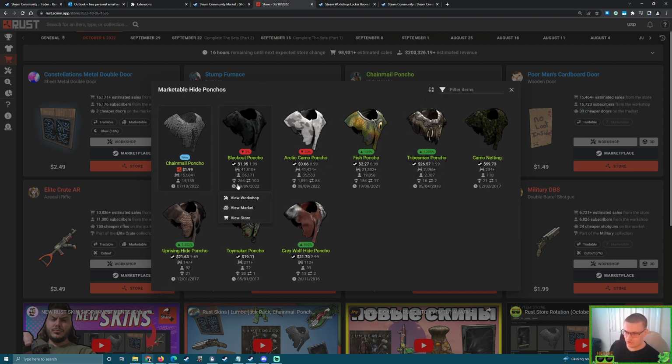Arctic Camo Poncho and Blackout Poncho sold over 41,000 each. They are both now below their rust door price. This quite a lot more. I'm not surprised at all that this has happened with the amount of sales, of course.